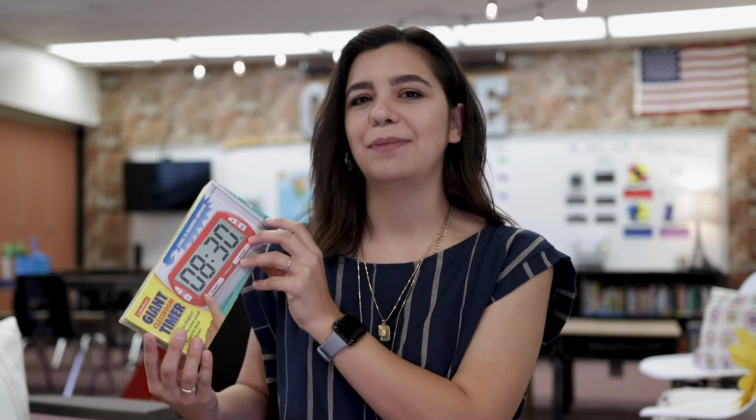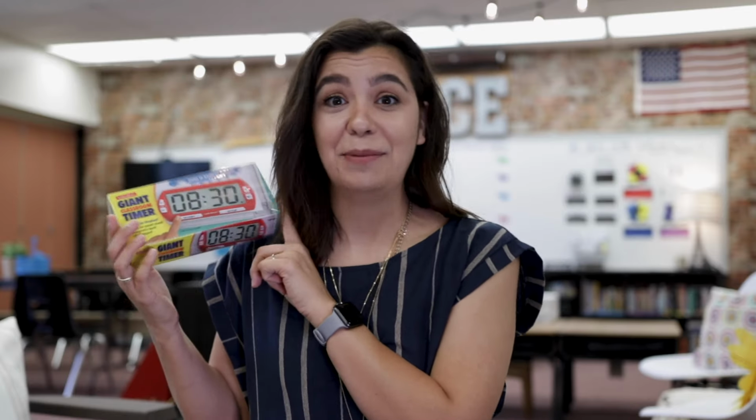Whichever kid picks that item up, and they show it to me before they throw it in the trash, I give them a little special treat. It's fun, it's quick, and I really like having this timer to be able to display that. So thank you, Michelle, for the recommendation.